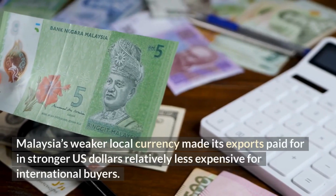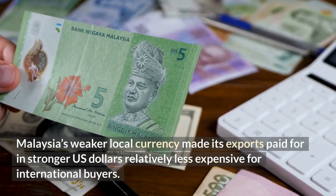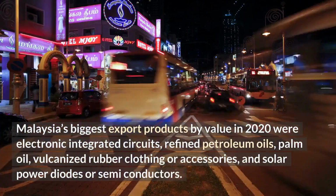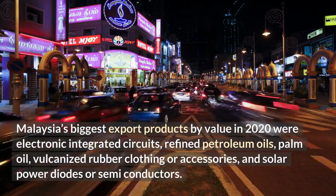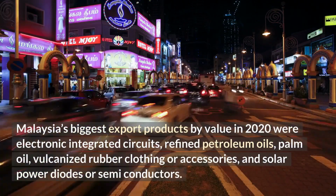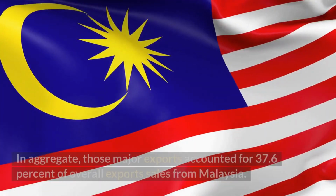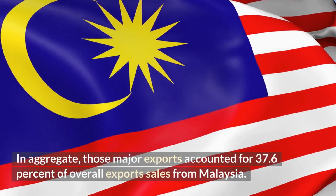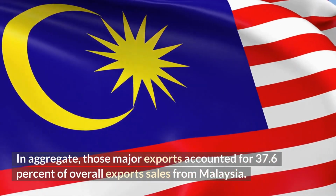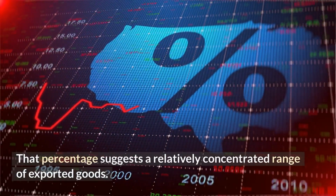Malaysia's weaker local currency made its exports paid for in stronger US dollars relatively less expensive for international buyers. Malaysia's biggest export products by value in 2020 were electronic integrated circuits, refined petroleum oils, palm oil, vulcanized rubber clothing or accessories, and solar power diodes or semiconductors. In aggregate, those major exports accounted for 37.6% of overall export sales from Malaysia. That percentage suggests a relatively concentrated range of exported goods.